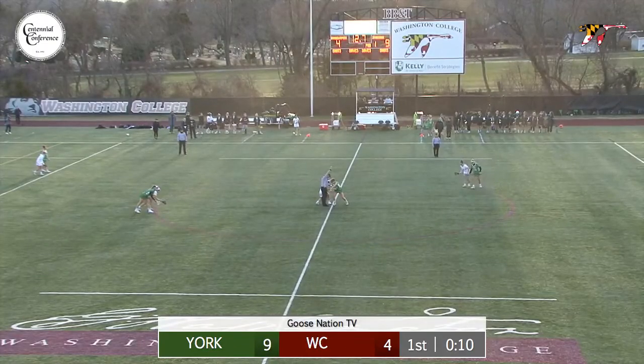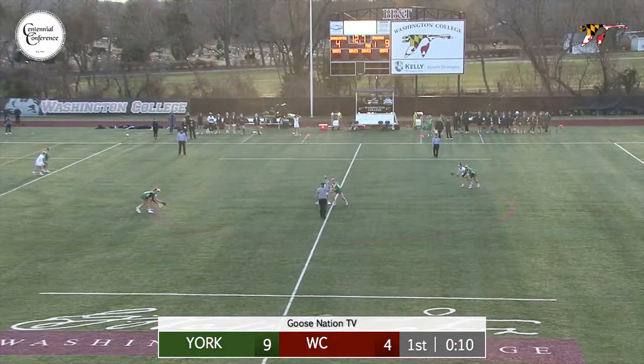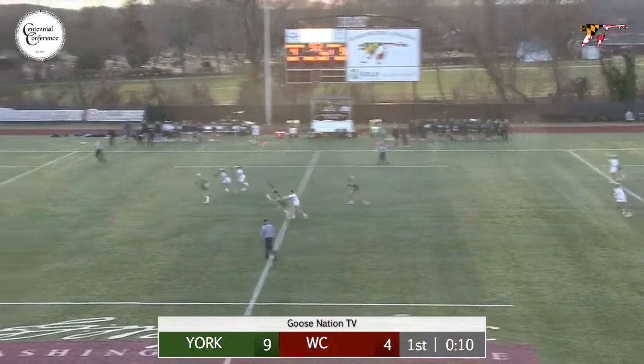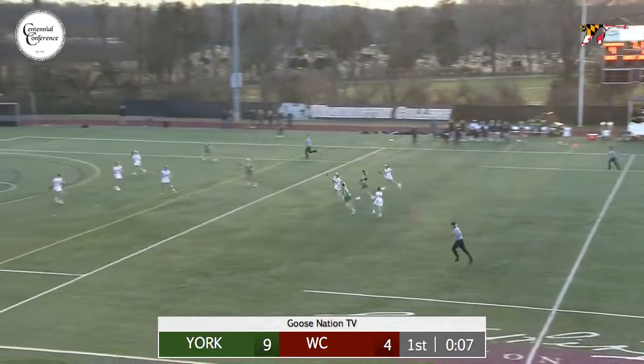Quickly, still a chance perhaps for yet another goal. And there it is. York wins the draw. We'll see if the Spartans have a chance here. 6 seconds.